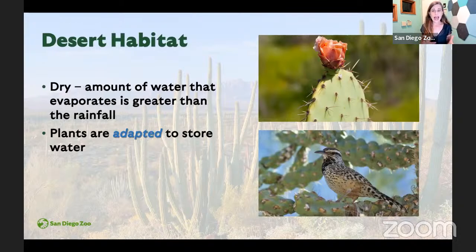So how we did this with the tundra as well. Ooh, there's a clue. Think about this tundra. Does the tundra get a lot of water? Give me a thumbs up or a thumbs down. No, the tundra is actually a desert. I didn't know that until I started working at the zoo. So the tundra is actually a desert. Even though we see lots of snow, it doesn't really rain.